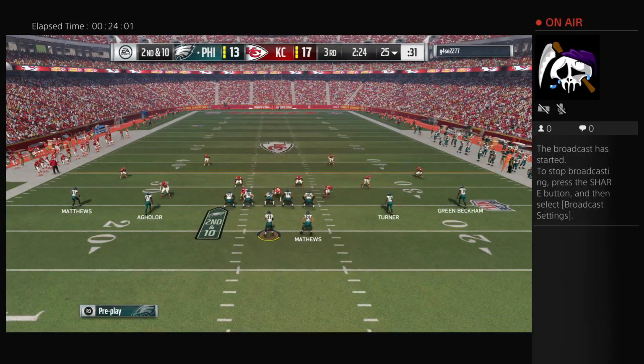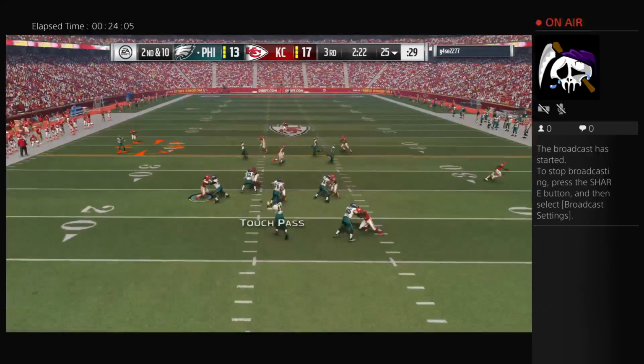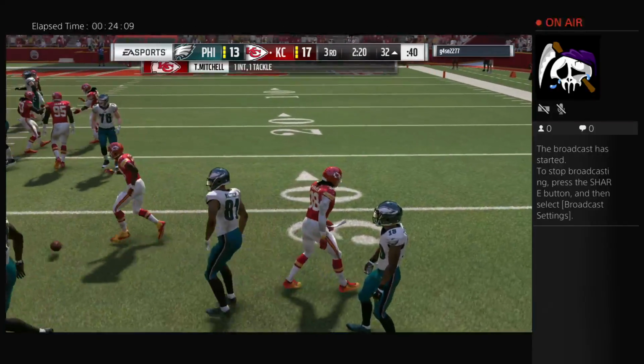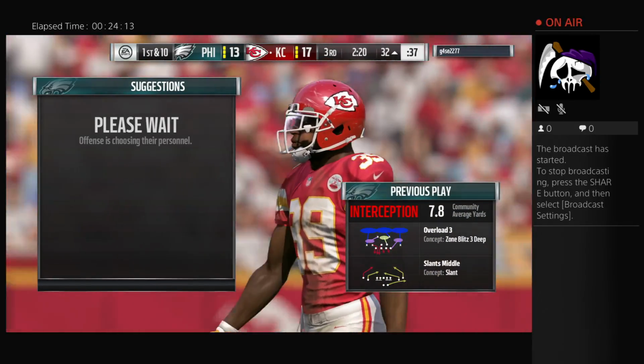They want that ball in the end zone. Yeah, they'll be going for 6. Now Wentz. And it's intercepted. A great read, and it's picked off. And they're going to set up shop at the 32-yard line.